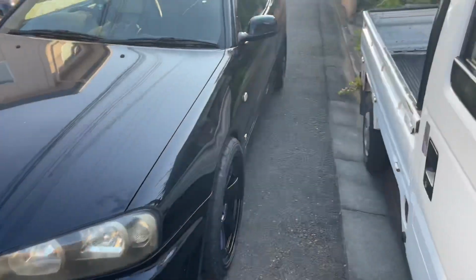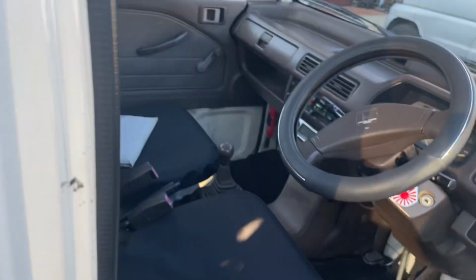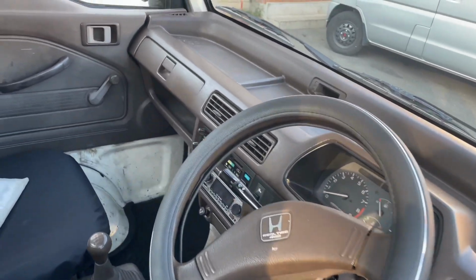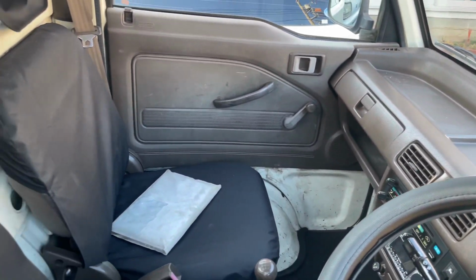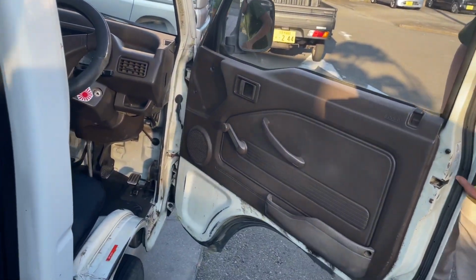let's see what the inside's looking like. Ooh, clean. Oh, brown. Oh, this is way before the fame all day. This is his truck all day. You have the key?